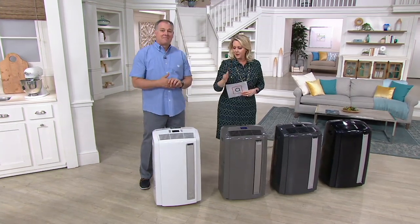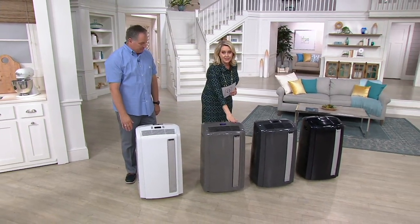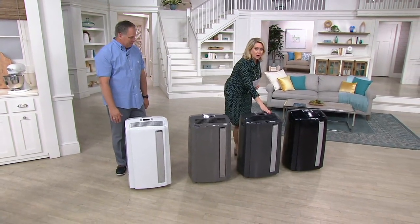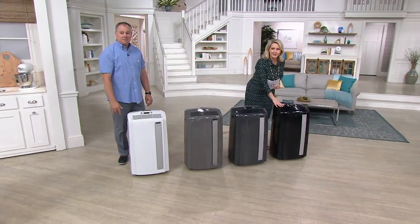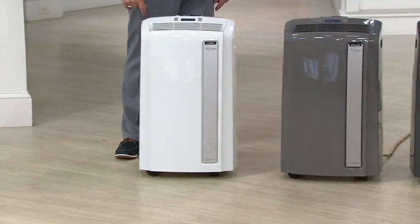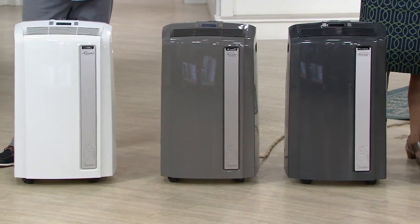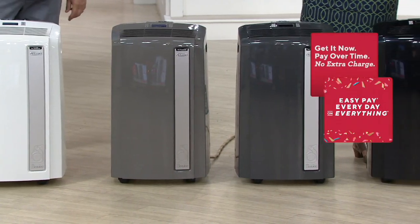We're going to go off to the phones. Let me just show you the colors. We've got the white, here is light gray, here is dark gray, and here is black. Pick the color, make the purchase, and you will get this home in about a week's time. And by the way, this is going to last you years and years and years.